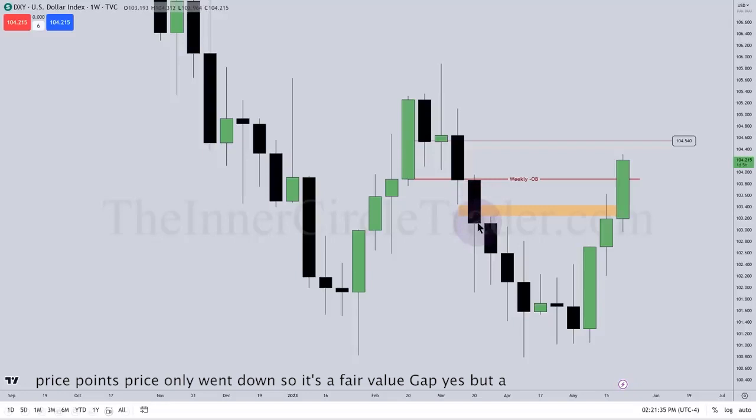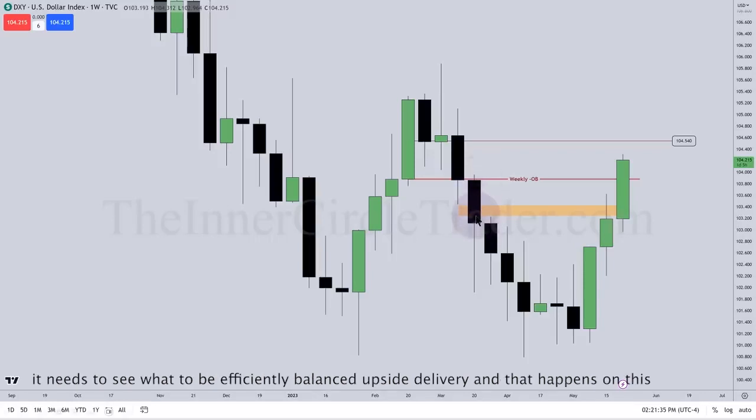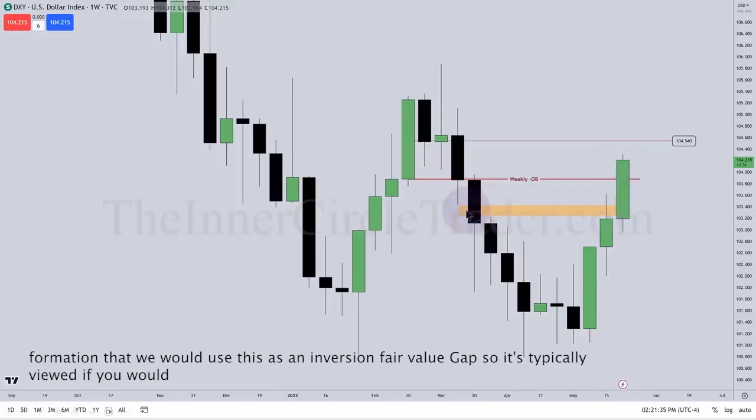So it's a fair value gap, yes, but a specific category is a SIBI, sell side imbalance, buy side inefficiency. So it needs to see what? To be efficiently balanced. Upside delivery. And that happens on this candle here. And then we opened, and we were in this weekly candle. But I mentioned during this weekly candle's formation that we would use this as an inversion fair value gap.